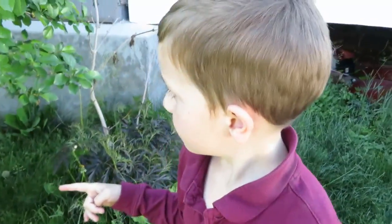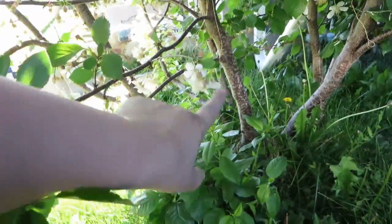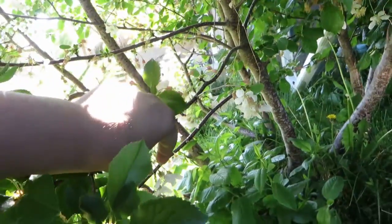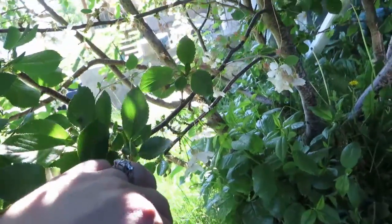This is the cherry tree. Solomon says this is not a cherry tree. What do you say it is? A leaf tree, because it only has leaves. Do you see these? Leaves and these are going to turn into cherries. Are they flowers? Yeah. And do you see how they're hanging down? One of these days it'll have cherries hanging off of there.